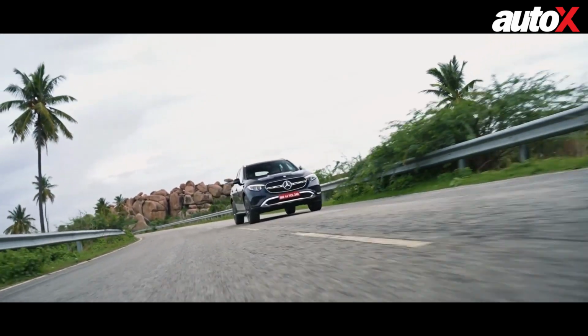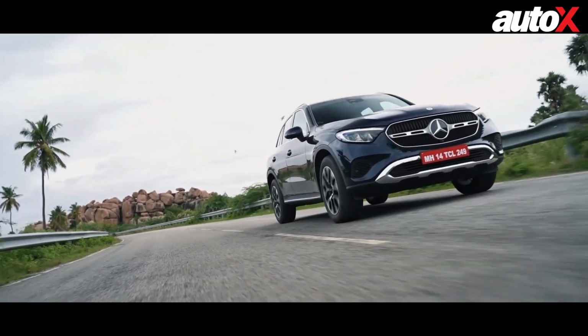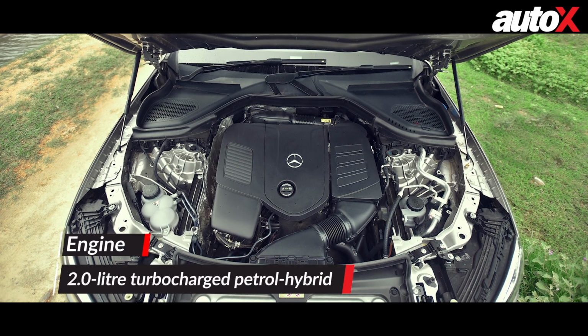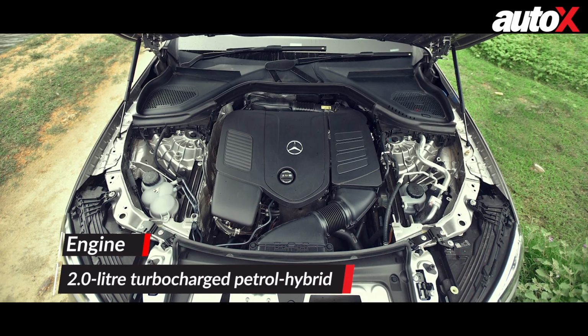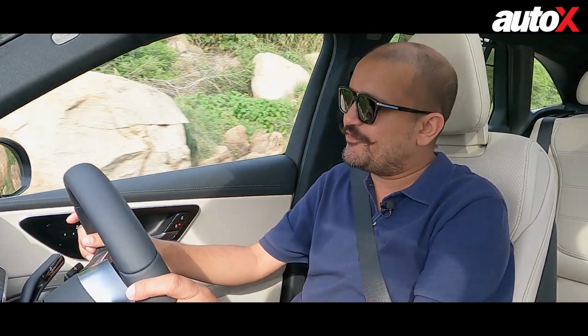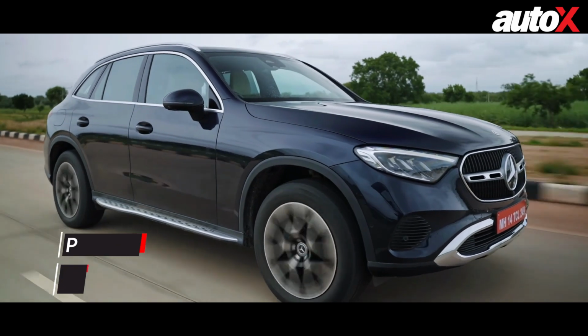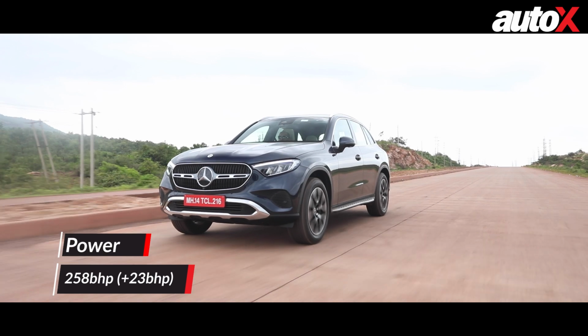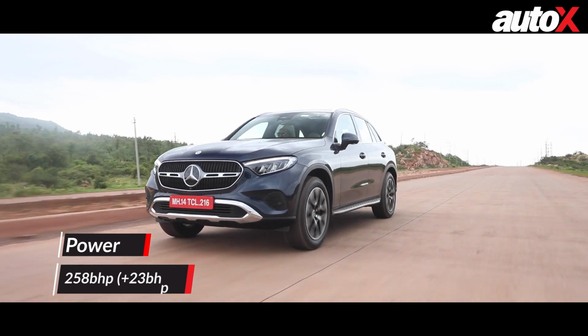How does it drive? How is the hybrid powertrain? It's a 48-volt integrated starter generator that's integrated with the petrol engine. The diesel engine that will come at launch also gets the same, but we are only driving the petrol engine today. 2-liter turbocharged, 258 bhp without the hybrid system. With the hybrid system, it adds another 23 bhp.